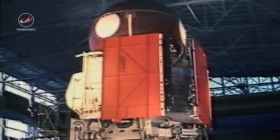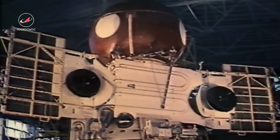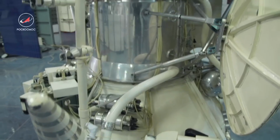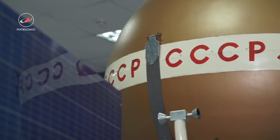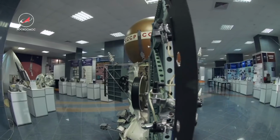The objective of the Venera series was to land on the surface of Venus. Designers understood that not only were the surface temperatures hot enough to melt lead, but that the atmospheric pressure was many times that of Earth. The landers they built looked more like diving bells than spacecraft.